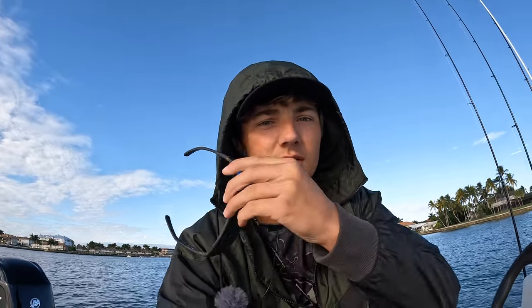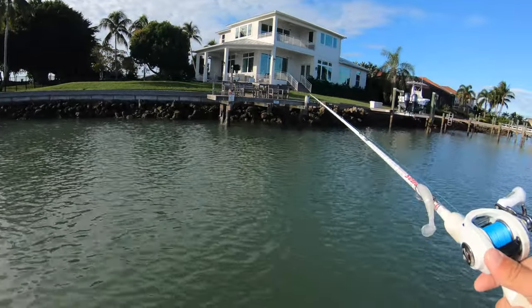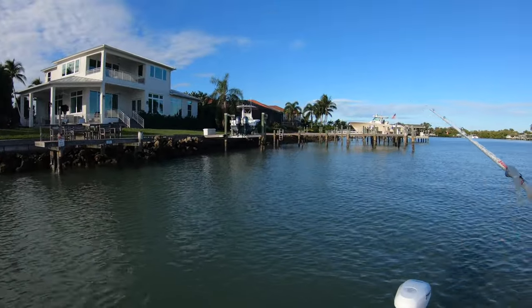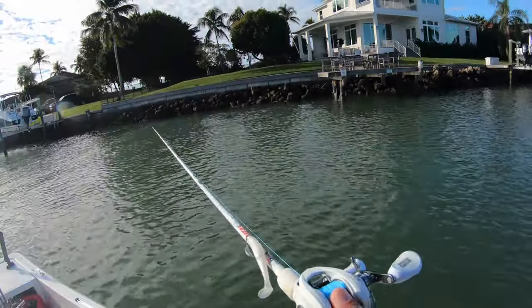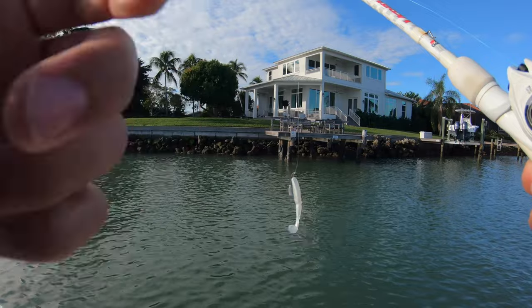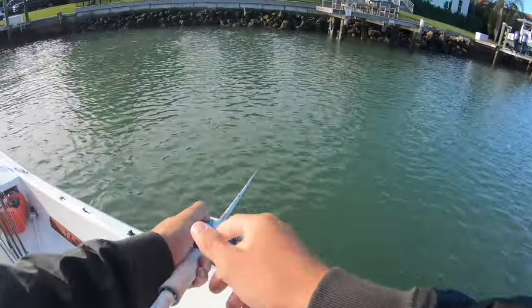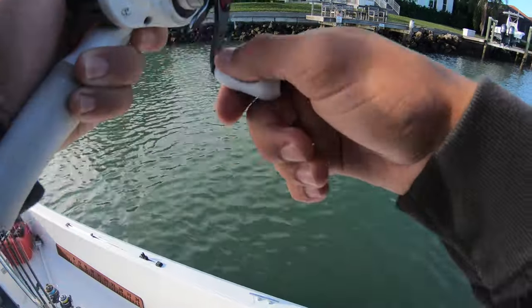So I see a bunch of rocks. I see a dock, and I see a bunch of rocks and docks up there. That's how I'm gonna start here with this little white swim bait by Gambler Lures. There we go. And all I'm doing is skipping up and getting as close as possible, letting it sink down, and then a steady retrieve.